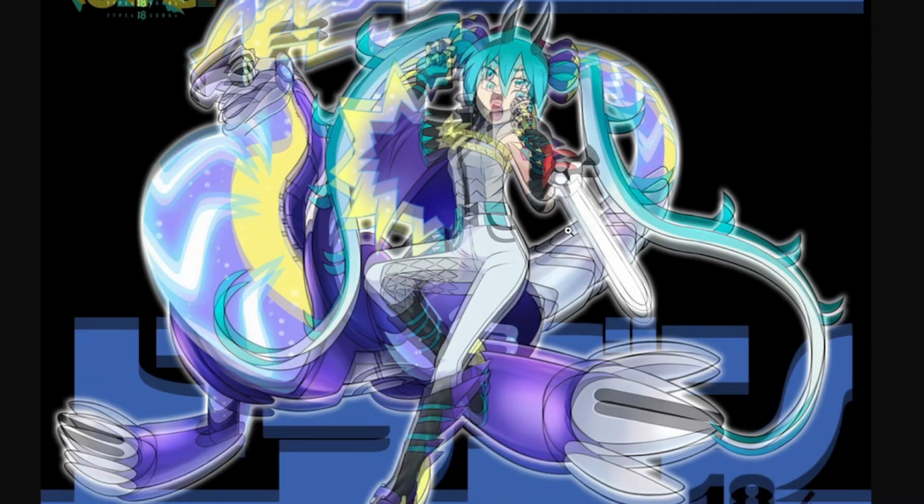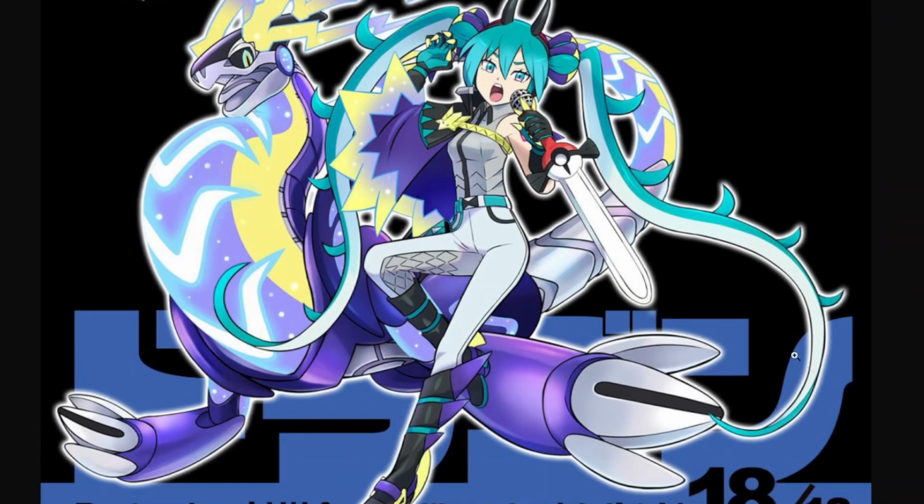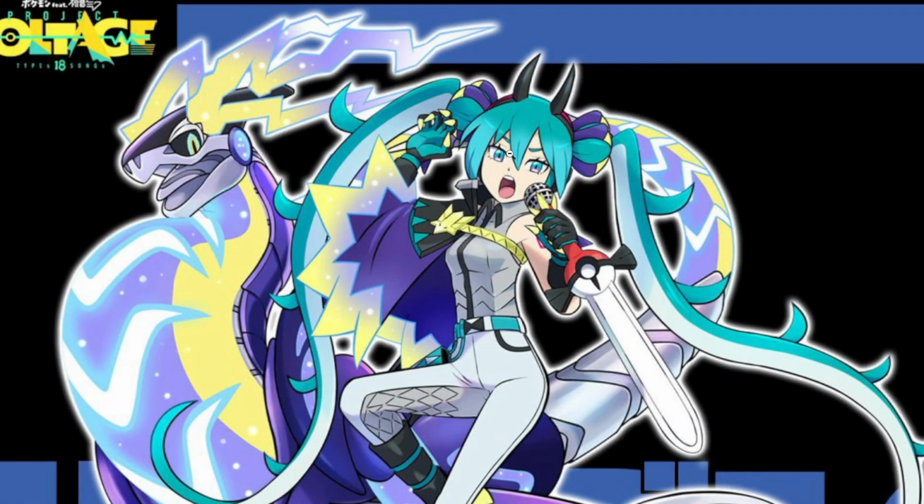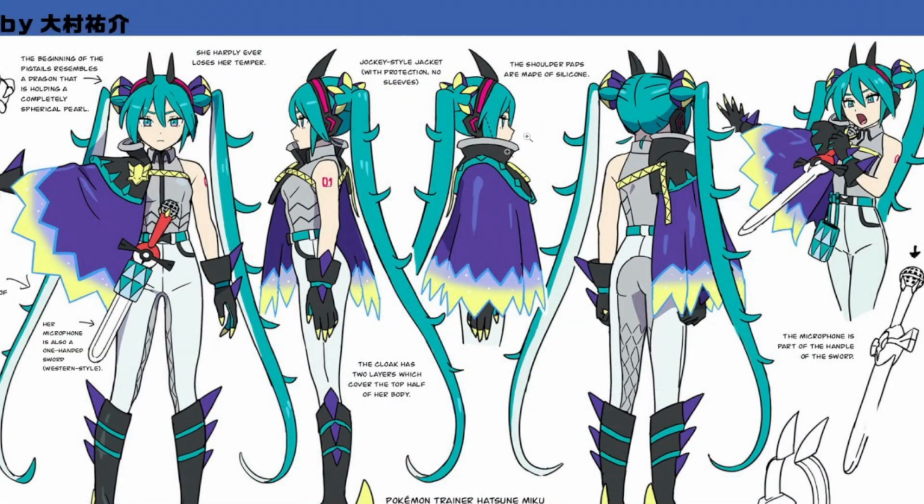Alright guys, at number 4 we have the last Hatsune Miku typing that got released today, I believe, Dragon. Now I can't lie, this is so cute. And she also looks really cool as well, so she has the combination of cute and cool at the same time, which works really well and fits Dragon, honestly, because dragons are supposed to be some of the coolest typings. You have some of the coolest mons.